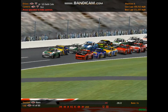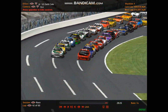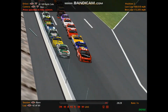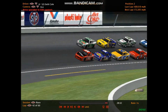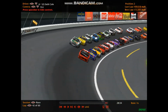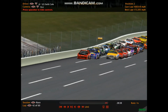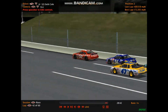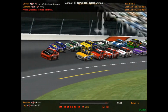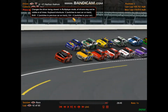Seth Cole, low side of Johnny Gardner for the lead. Gardner led that lap. Here comes Ryan Brommer and Nathan Hudson and Alex Miller. Could those three guys possibly be surprises? Could Ryan George surprise as well? Ryan George has won in the series before, and I think so has Hudson. I'm not sure actually. I know Alex Miller has not yet won. Neither has Ryan Brommer, and has not won in this series.